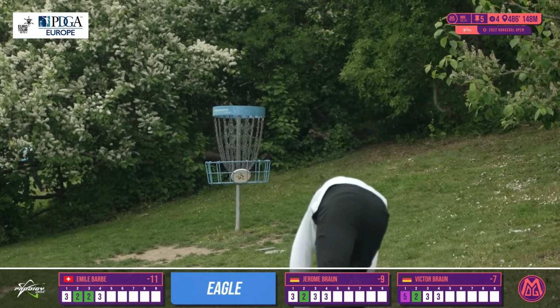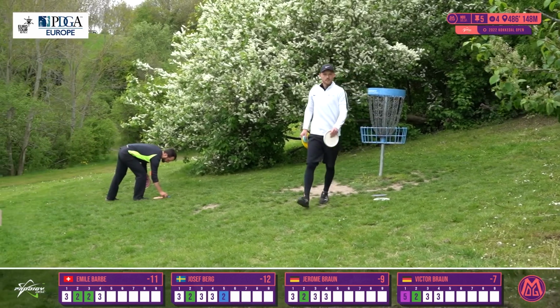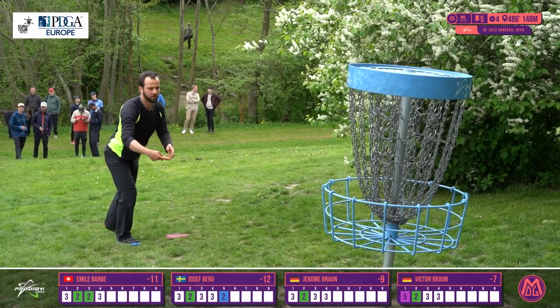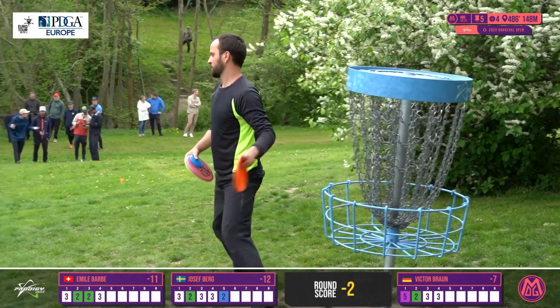And Josef carding the eagle. Look at that drive. That's all he had left? Yeah, it was a lot better than I expected at the landing. It didn't seem quite so close. So anyway, one of the six players of the day to eagle. Probably all righties that eagled.